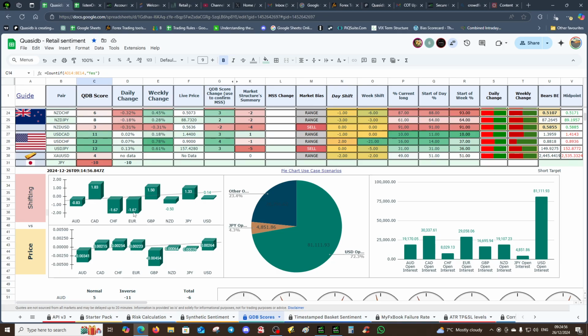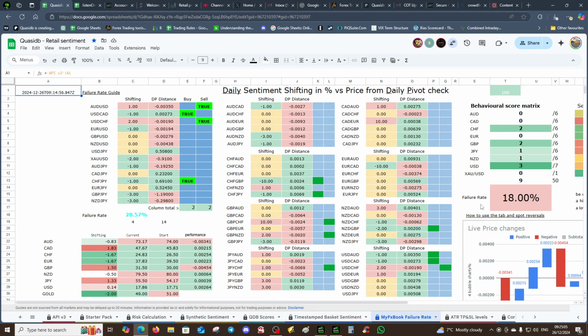So just a quick one there on how to use the sheet and what I do every morning. And if I've got any extra time, I'll then look at these other tabs as well. So this is incredibly poor. This tells us that the herd are getting paid massively. So that should be about 80%. Currently, they're getting really rewarded on their trades.